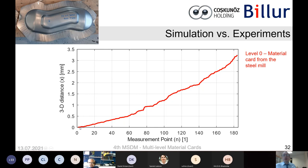Here, what we see is the measurement points from 0 to 184 and the 3D distance between the simulation and experiment.